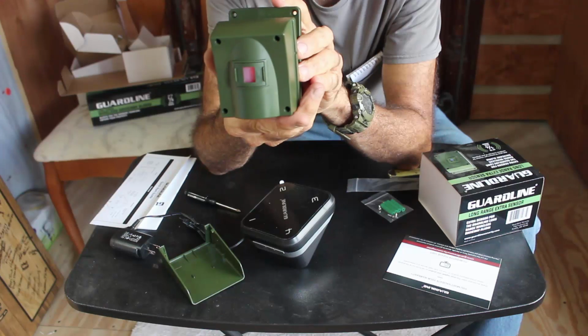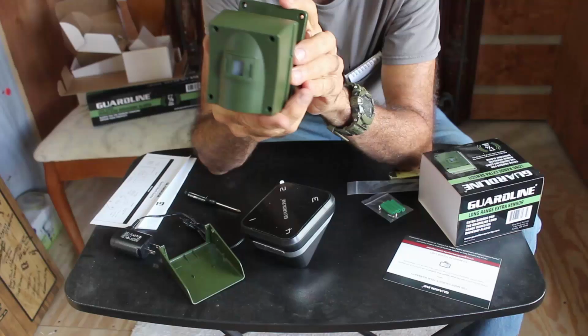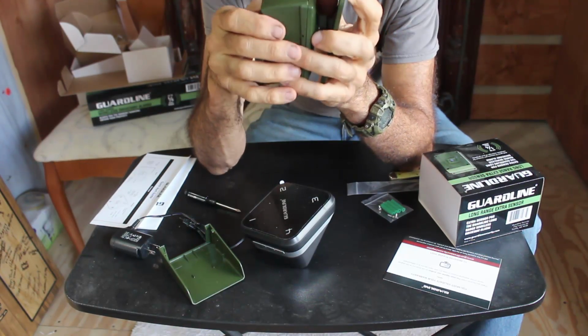You see that red light on it there? You watch that red light, it'll go off in just a minute. That blinking red light tells us that this unit is beginning to work.